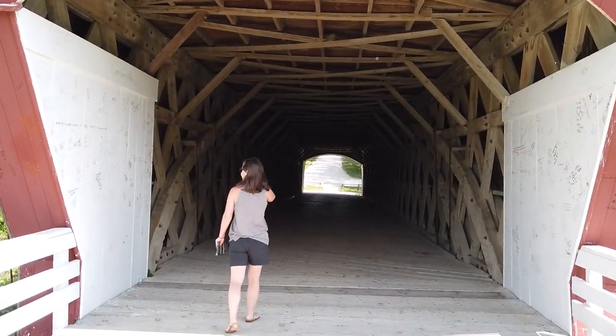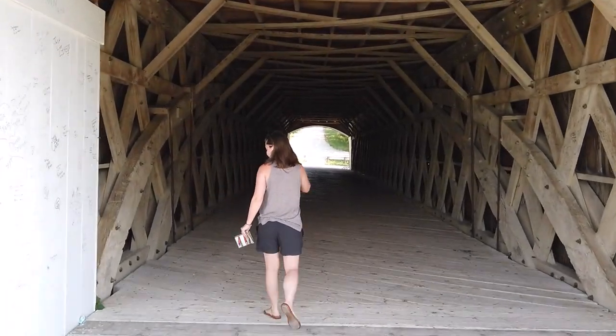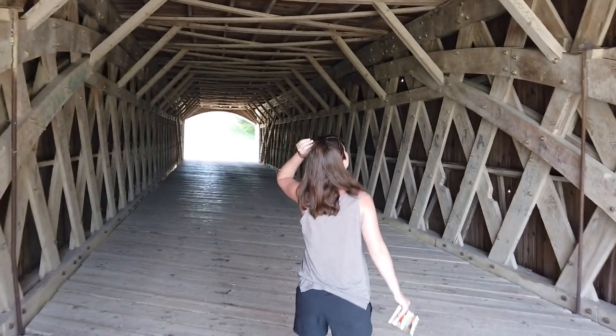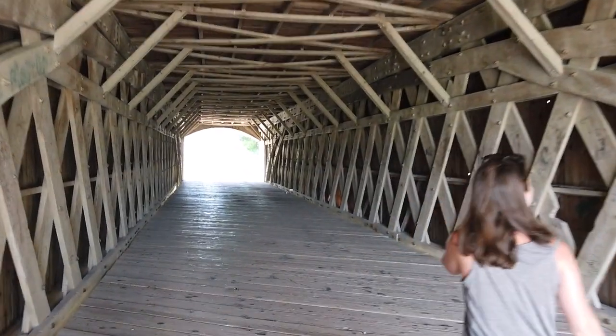But to have the originals here from 1880 is the best. It is very neat to see all the old nails. They're huge wooden nails, dowels, so, yeah. It's really interesting to see all the engineering behind this. This one looks a lot like the other one, but it's crazy they kind of covered them.